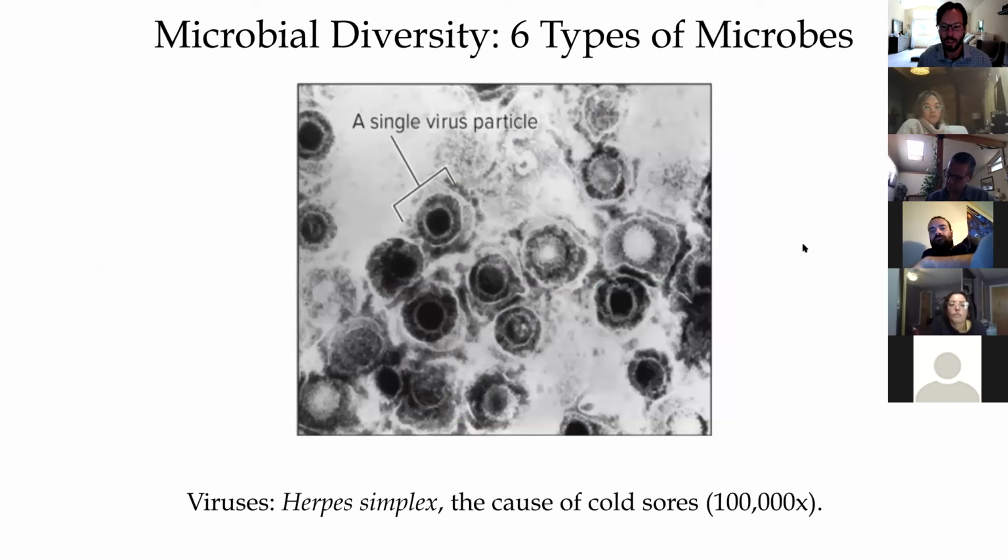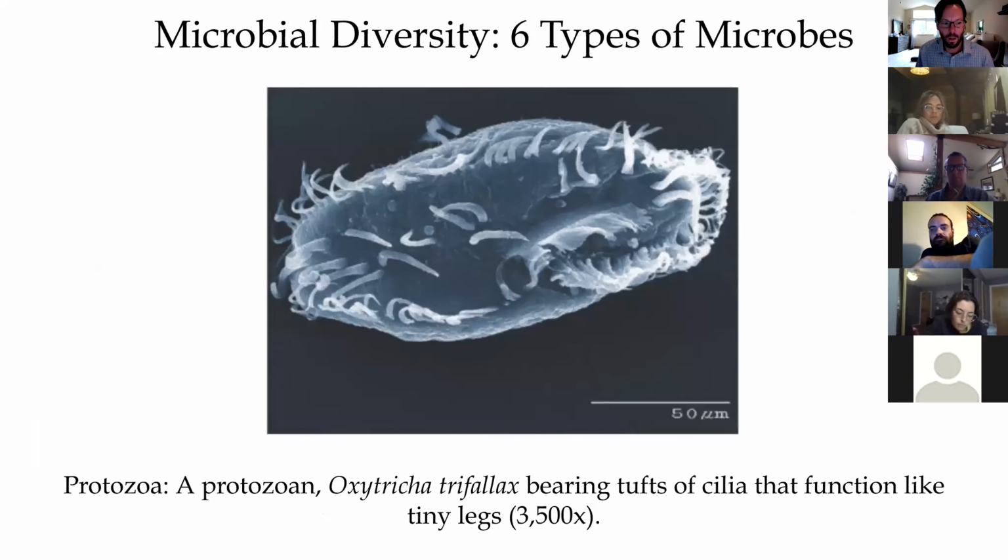Viruses, right? This is herpes. Viruses are another type of microbe, clearly, right? But unlike the others, they are not considered alive. And we'll talk about viruses in a couple weeks. Protozoa. So again, I mentioned these. I said that the protozoa are commonly the agents that cause malaria. So falciparum is a common parasite that infects humans to cause malaria, transmitted from mosquitoes. And then Toxoplasma gondii is another common one as well, or well, common for protozoa.